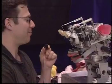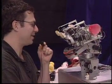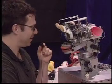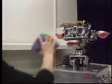Scientists are also designing robots to help us out here on Earth. Gizmit, the sociable robot. Oh, did he say he loves me? I love you too. Scientists at MIT are working on building a robot that can interact with people.